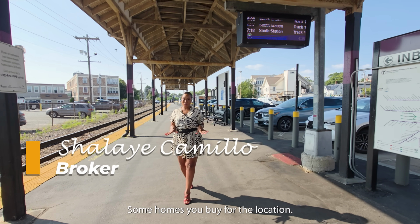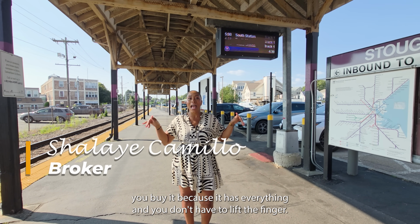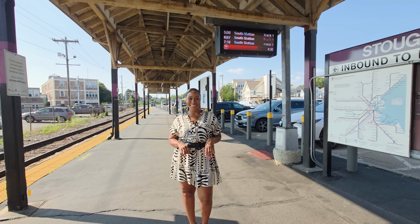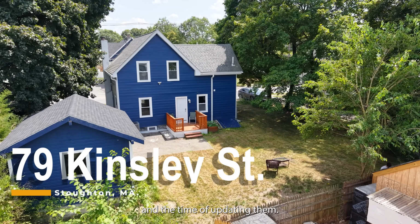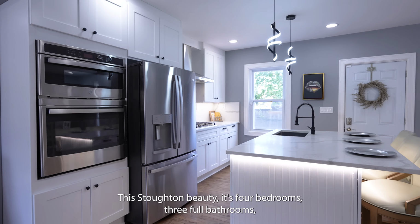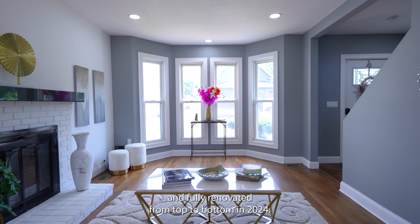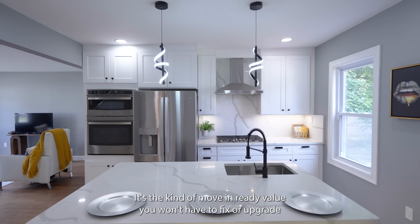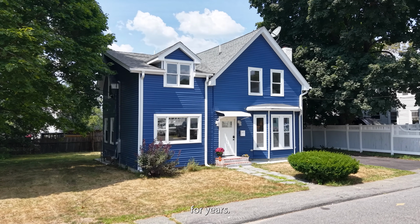Some homes you buy for the location, others for the upgrades. This one, you buy it because it has everything and you don't have to lift a finger. Some homes look like a deal until you add up the cost and the time of updating them. This Stoughton beauty, it's 4 bedrooms, 3 full bathrooms, and fully renovated from top to bottom in 2024. It's the kind of move-in ready value you won't have to fix or upgrade for years.